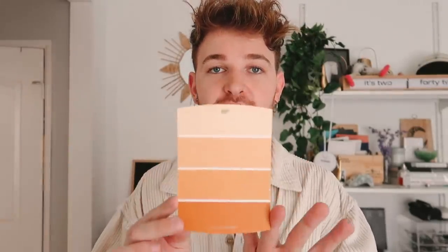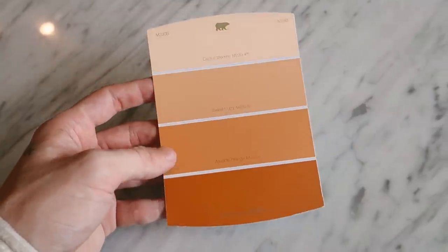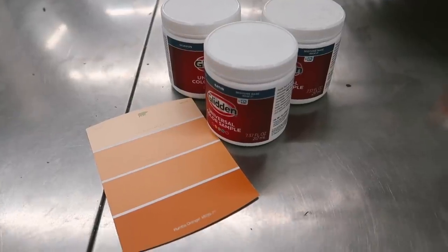I headed to Home Depot this morning and I picked out my paint sample. So I ended up going with this little swatch card here. This has the colors Cactus Bloom, Sweet Curry, Amiable Orange, and Rumba Orange. And basically what I did was I decided that instead of picking out a color right away, I was gonna pick some samples. So I ended up getting these three shades here in sample form.